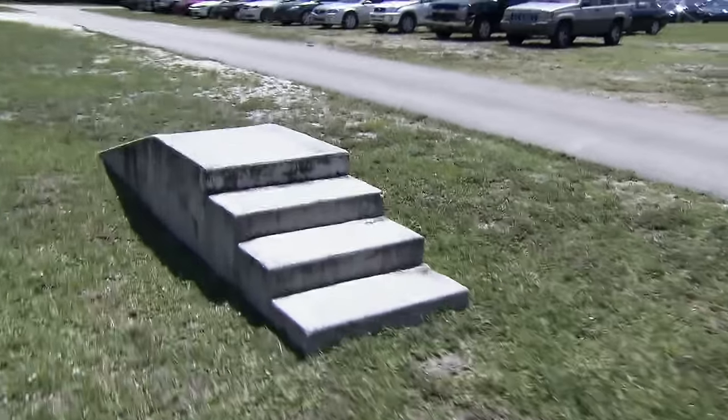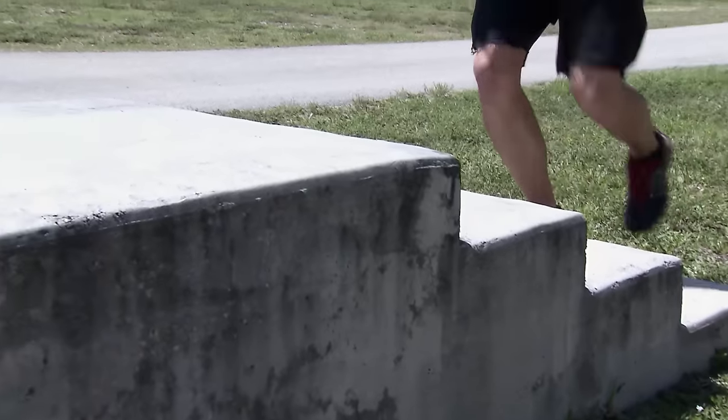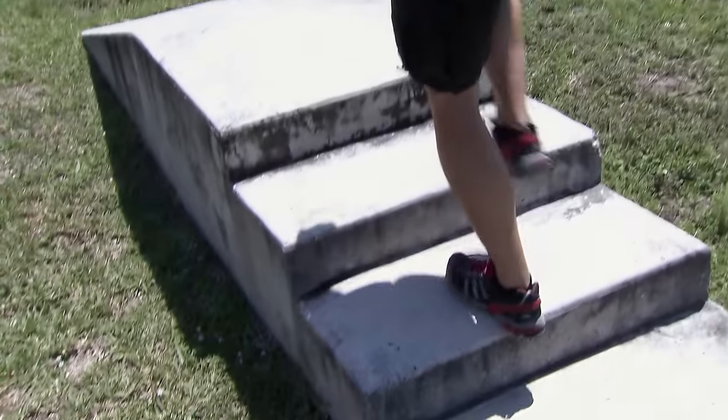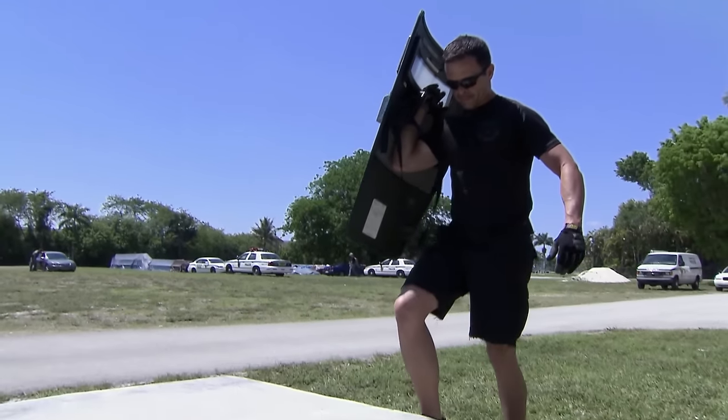There's two types of exercises that I'll do with this simulated staircase. So this is more slow, methodical, where I'm just mimicking going upstairs, and then I'll just come right back down again. I absolutely believe that these exercises and the intensity level that we put into our training can absolutely save our life.